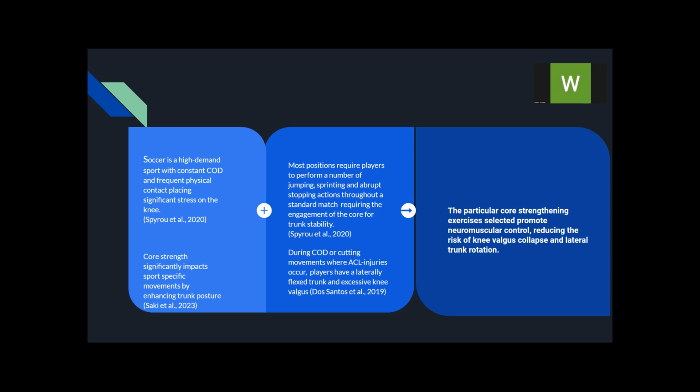ACL injuries often occur during change of direction or cutting movements. Such positions put the knee in a vulnerable state, increasing the risk of ACL tears. These movements typically involve a laterally flexed trunk and excessive knee valgus, which is an inward collapse of the knee.